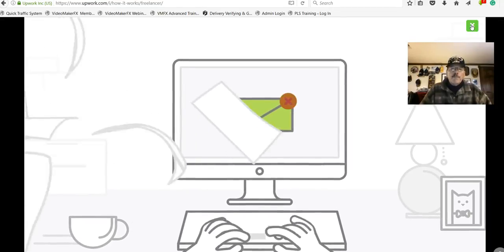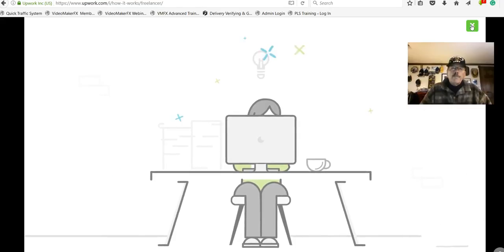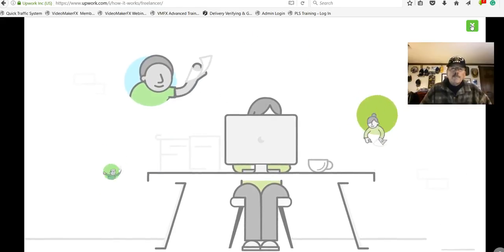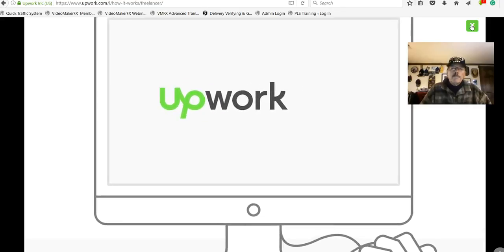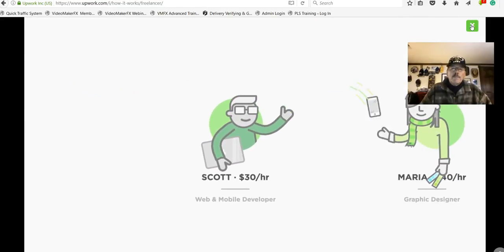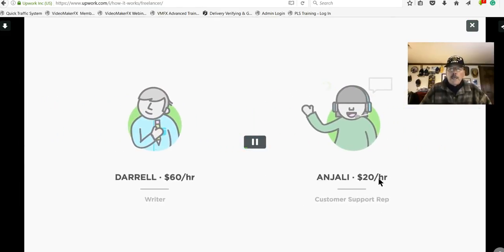Okay, work is piling up. Fast. Like really, really fast. Fortunately, there's a place that makes it easy to connect with top freelancers ready to lend a hand. Upwork is where you'll find skilled contractors delivering great work and top value. They range from web and mobile developers to graphic designers. Support reps and more.